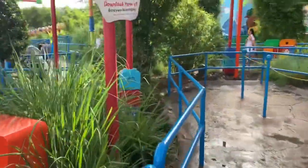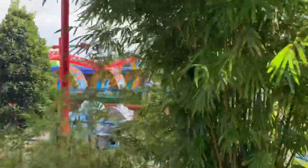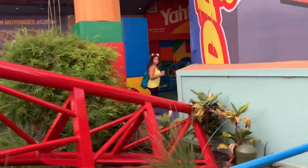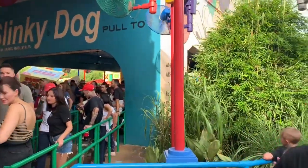Change of plans. We're doing Slinky Dog Dash. Even though it's about an hour, it's not too bad. Wow, look at that. Star Wars Land. Last time I rode this, you could see the construction for Star Wars Land. Now it's officially open, so it's gonna feel weird riding this again. I've only done it once. I kind of want to get on it again just to get a better feel for it.